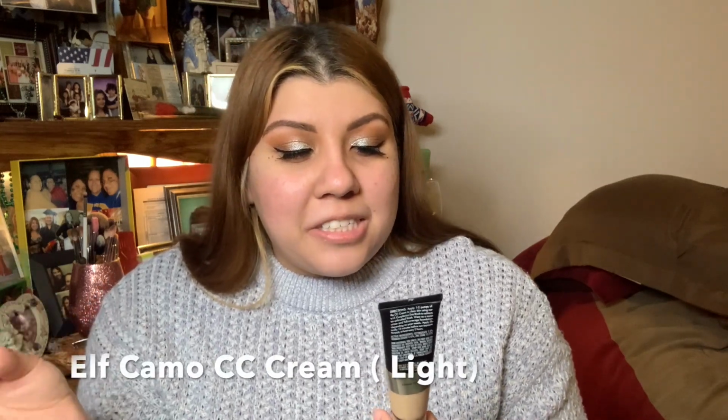This is, I don't think I even said it, the e.l.f. Camo CC Cream. So this is a color correcting, full coverage, natural finish CC cream. It is a little more on the pricier side for drugstore. I think it's about $14 or so. So worth it though, especially if you're someone that likes more of a natural finish versus super matte or super dewy. You're kind of just in the middle. I would highly recommend this. Or if you're like me who loves full coverage but wants something for every day, definitely recommend this.